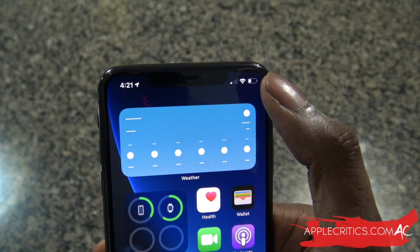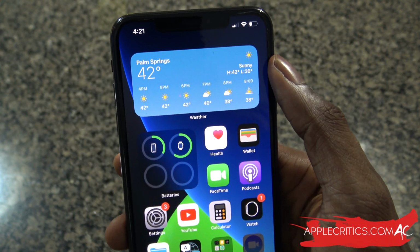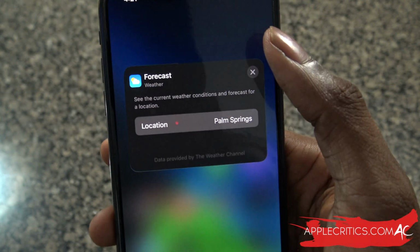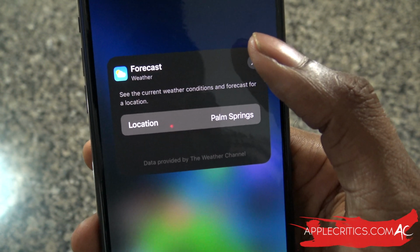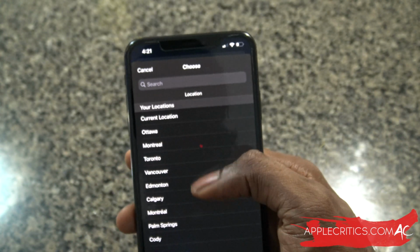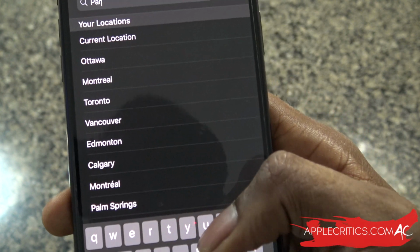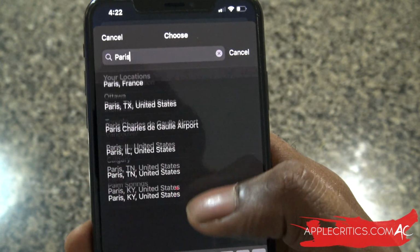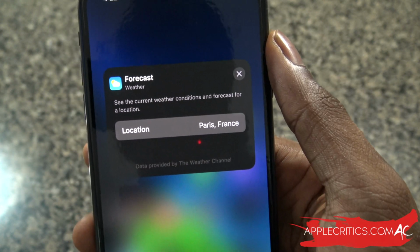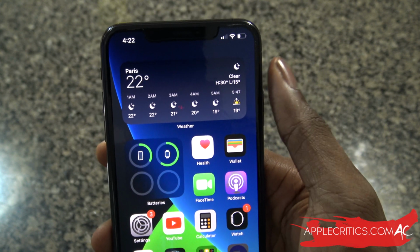Once we add this particular widget, you'll see it displays the weather, but we can actually tap and hold, press edit widget, and then tap on location, and we can choose any location. You can just search a location, let's say for example Paris, and then it'll be right there, so you can simply tap on it, and it'll be the location for Paris. So we can easily edit that widget.